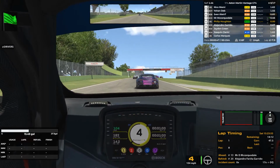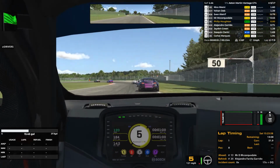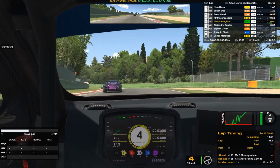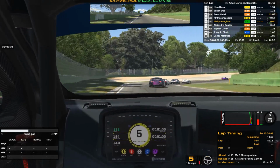Got through a clean start though. Possibly could have gained a place on the Mercedes in front with him having to brake for that one corner, but it was better to just keep it clean. Oh, and there's our first off track already. I thought we'd manage to hold that on the track then.